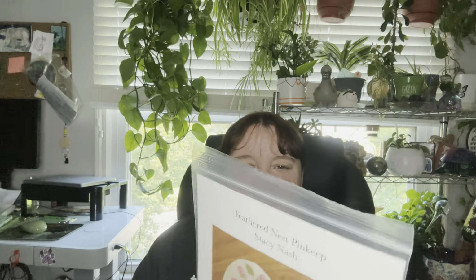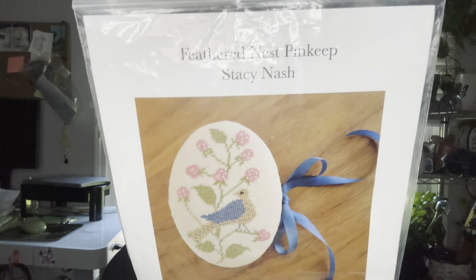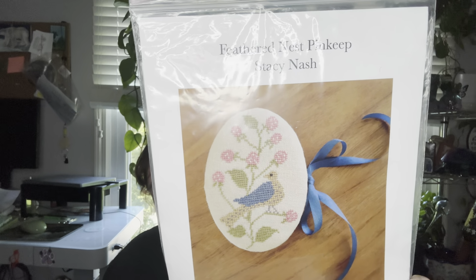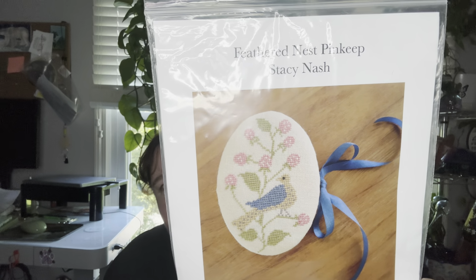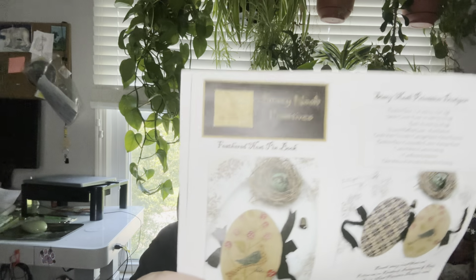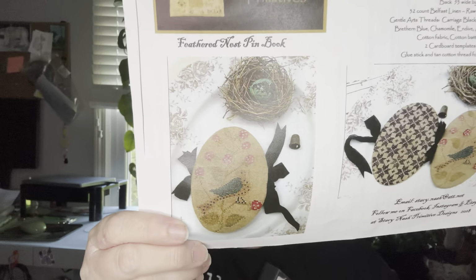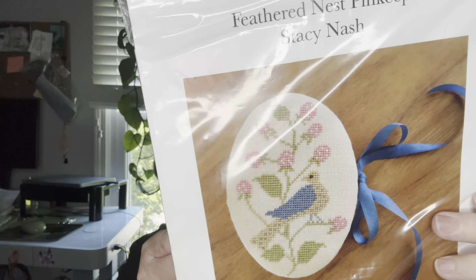And my next bit of haul was from Katie Strachan Embroidery. This is her conversion for the Stacy Nash Pinkeep. So everything's in here, down to the ribbon to finish this. So this is her silk conversion. And then of course I had to go out and buy the chart. This is just the PDF of the chart. So that's what the original looks like. And there's Katie's conversion. So I am very much looking forward to stitching that, and hopefully we'll do so shortly.